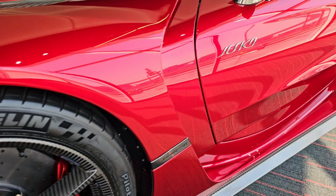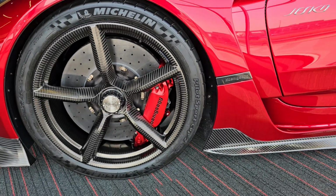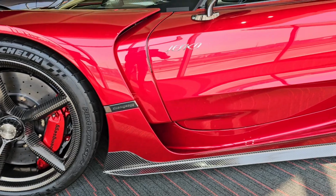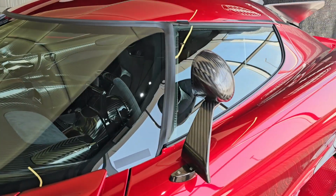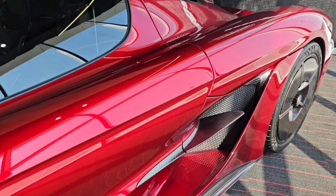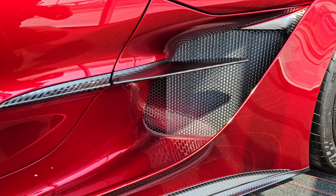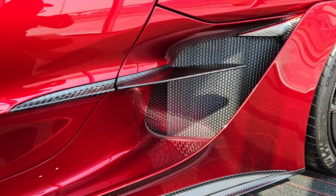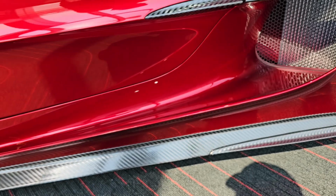Now coming to the side, the whole car is designed to be as aerodynamic as possible, and you can see that in the body. So the door design is a little different, still has the signature foldable side mirrors. Now here the Jesko is a little longer, so the air intake is also a little different. The fin there again slightly different.